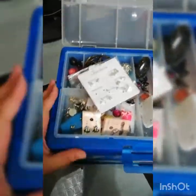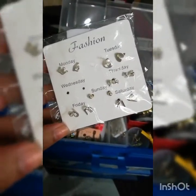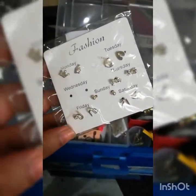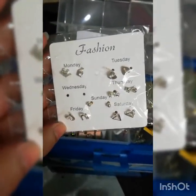So this is an unexpected vlog, so I didn't have time to arrange it. So this one. This is the top one. This is my everyday earrings, but I did not use it. It says Monday, Tuesday, Wednesday, Thursday, Friday, Saturday, and Sunday. But the Wednesday, it's missing.